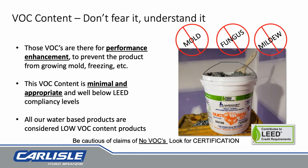These VOCs are key, but they need to be there, and they need to be enough to protect the product, but you can still be below the LEED compliancy levels. And all of our water-based products are considered very low VOC content products. And note that VOC content is what impacts you directly as you are using the product.